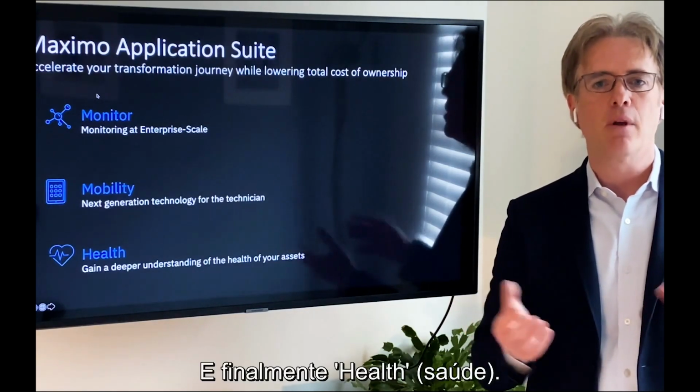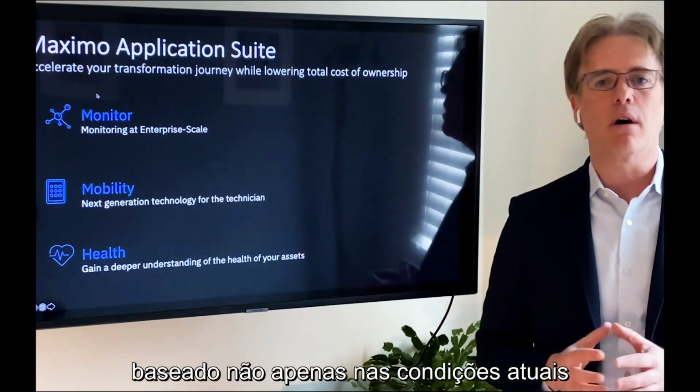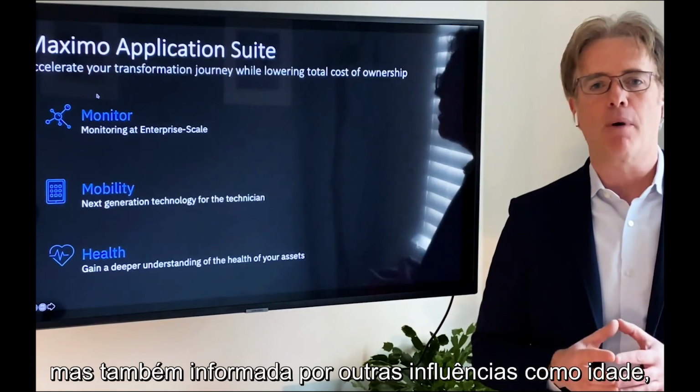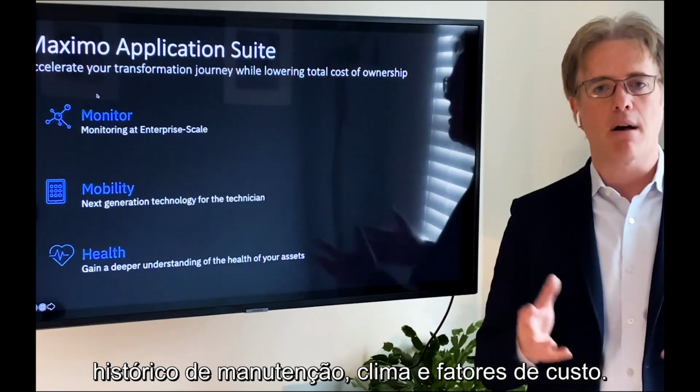And then finally, health, representing a new way of maintaining equipment, one based not only on current condition-based readings coming from your equipment, but also informed by other influences like age, maintenance history, weather, and cost factors.